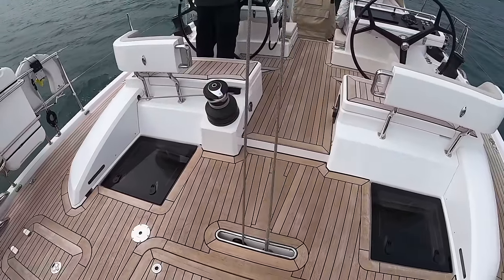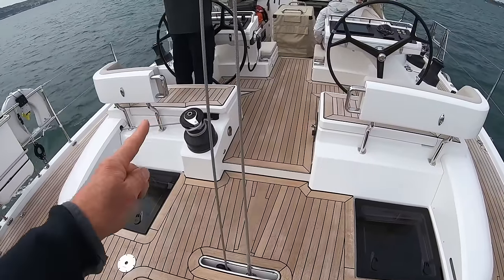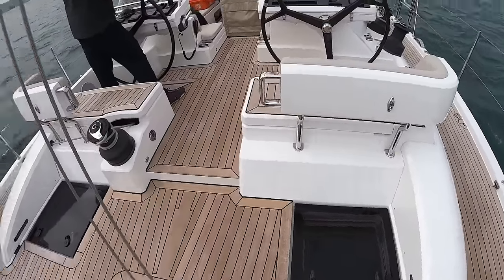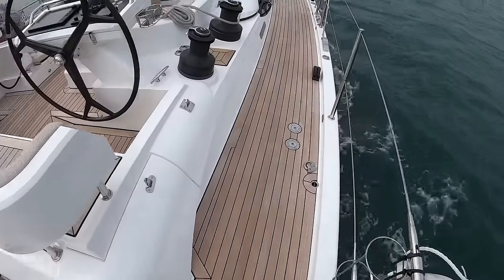Flush hatches throughout, easy access into the actual cockpit area with good grab rails, wherever you look around the helm pedestals and into the cockpit itself. And the lovely push pit seats, obviously. And then moving forward, look how wide these side decks are.